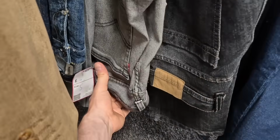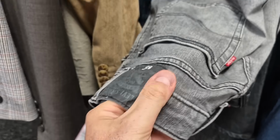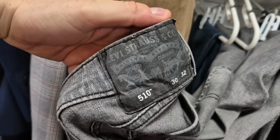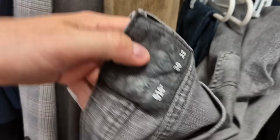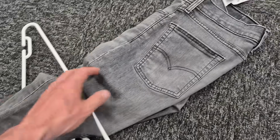It's a pair of Levi's, isn't it? That little red tag, that's what caught my eye there. 501s. 30 waist, 32 leg. How much are they? £4. Just have a quick once over on them.